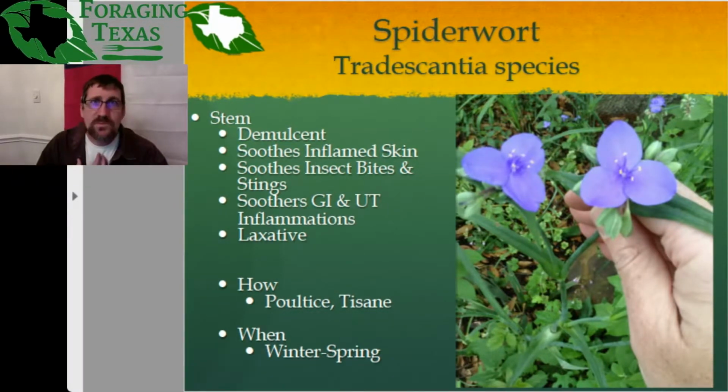If you consume this slime, it's like you can consume aloe vera, but it's more like a slippery elm sort of thing in that it works to soothe the whole GI tract. If you remember the old Pepto-Bismol commercials, it coats, it soothes. That's what chewing on spiderwort stem will do. It will release that mucilaginous material. It's like chewing on okra.